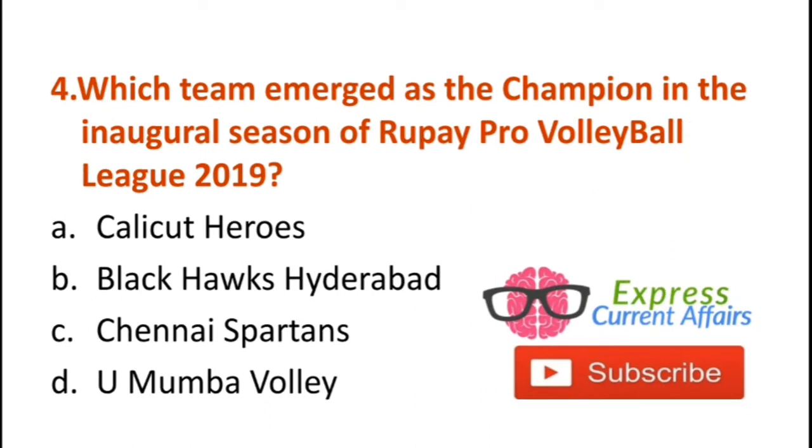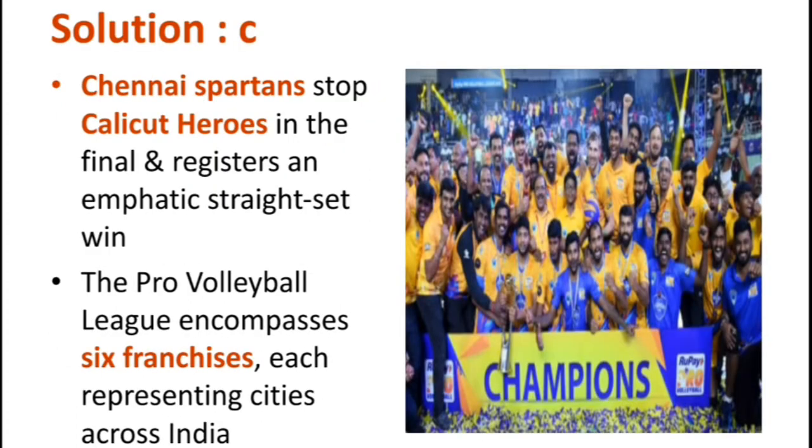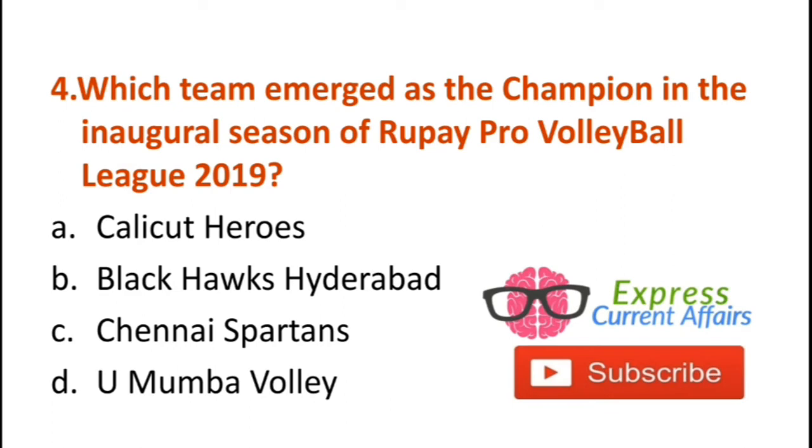Which team emerged as a champion in the inaugural season of RuPay Pro Volleyball League 2019? Calicut Heroes, Black Hawks Hyderabad, Chennai Spartans or U Mumbai Volley? Answer is C, Chennai Spartans.